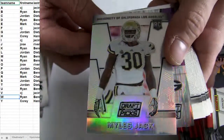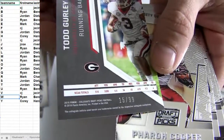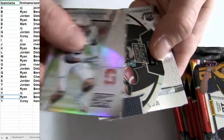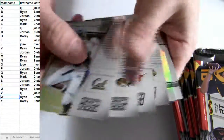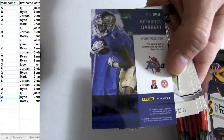All right, we got Jack going out to J. Here we go, Gurley going out to G. $99 on the bottom. Going out to S, we got the Sherman. Breeze, letter B. Jalen Ramsey. Here we go. Got the hit.